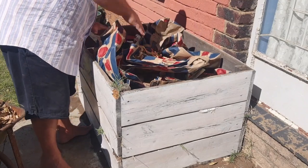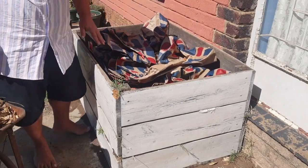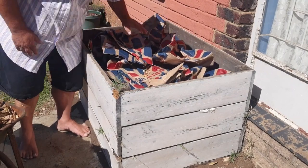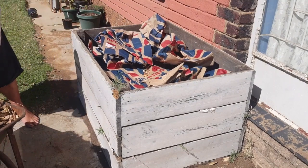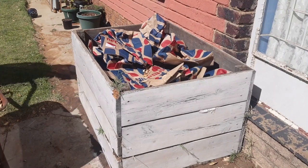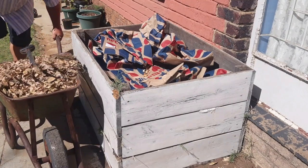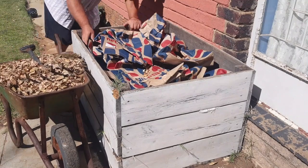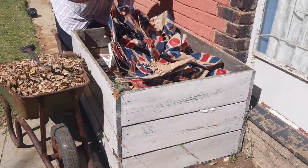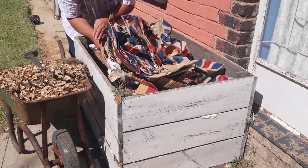Some more kitchen scraps. And all that. And what I want to do now is just add a layer of leaves from the garden. I don't want to make a mess now. And it's got some very good compost at the bottom already. There's even coconut husk in here. All these boxes.